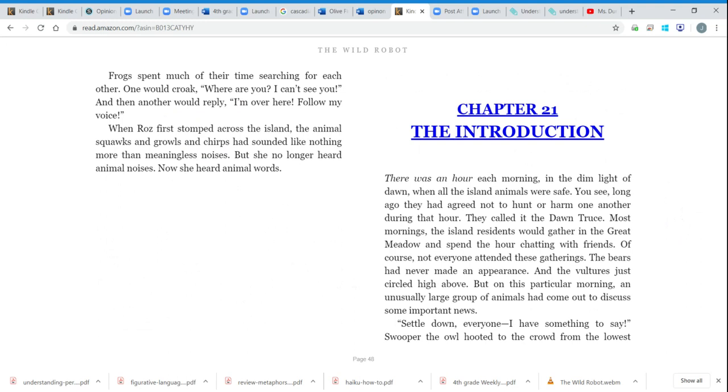Most mornings, the island residents would gather in the great meadow and spend the hour chatting with friends. Of course, not everyone attended these gatherings. The bears never made an appearance, and the vultures just circled above. But on this particular morning, an unusually large group of animals had come out to discuss some important news.